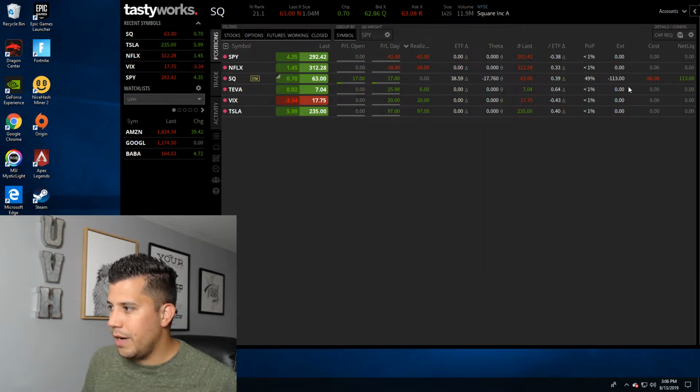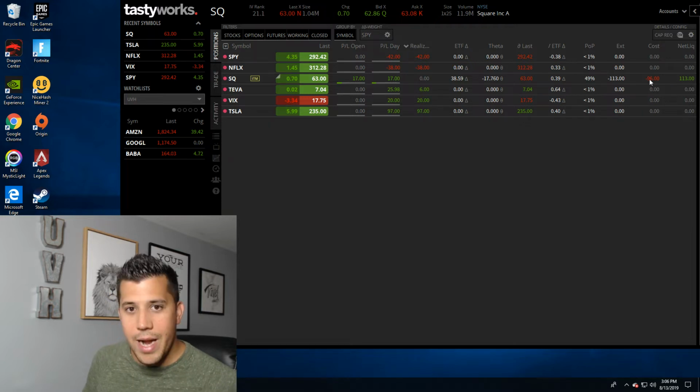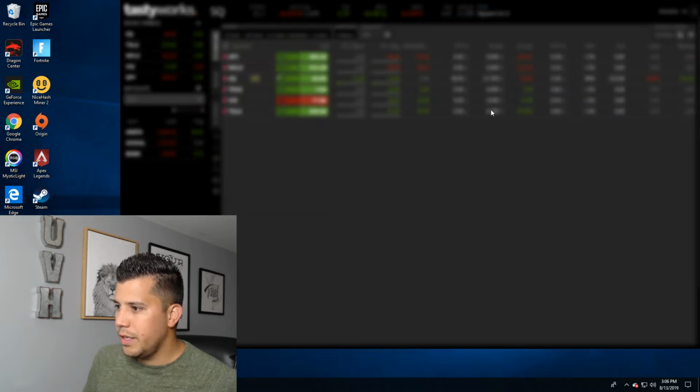I really like that aspect of it. You can also tell here, net liq, how much this position is worth, how much it actually costs you. So it cost me $96 and it's currently worth $113, which means I'm up $17 on this position here. And all this right here is customizable. This is just what I have in here, but you can put IV rank in there. You can pretty much do what you want.